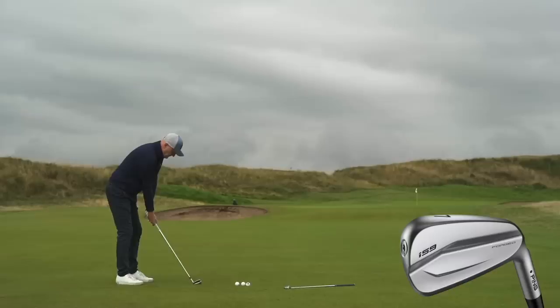We're going to play some 5-iron, 7-iron, 9-irons of both clubs alongside one another. And I'm going to give you my opinion on the performance of both, first of all, but then trying to find out quite why the i59 is priced in the position that it is right now. And is it worth that extra money than the likes of this P770?